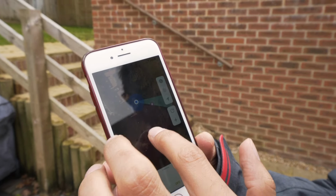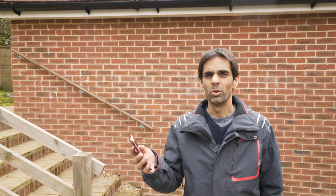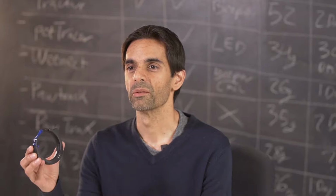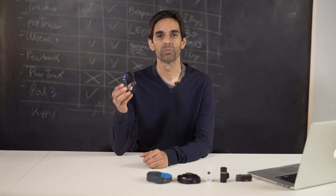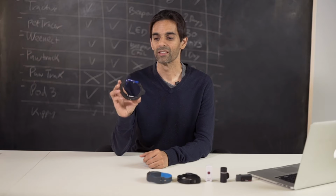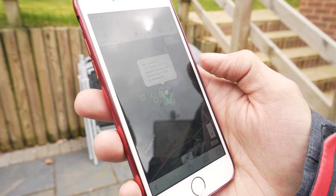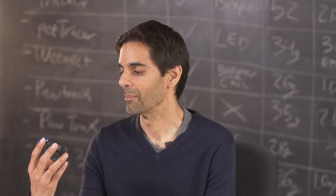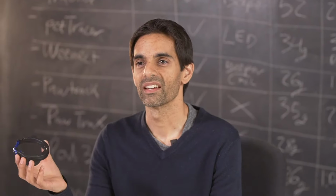So let's check paw track and the position. Okay, so the cat is on the road apparently. With paw track I will not find the cat in the garage. petTracer did manage to make a very accurate GPS position, and this is due to the fact that it has a very high quality GPS receiver unit. But that might not always be the case.